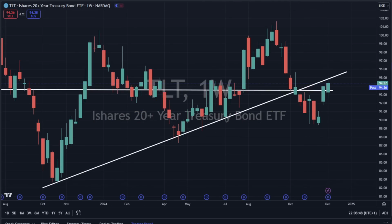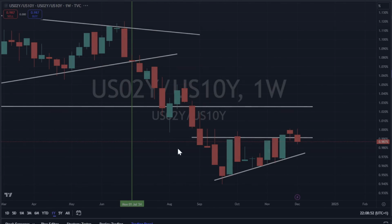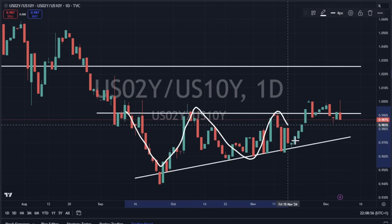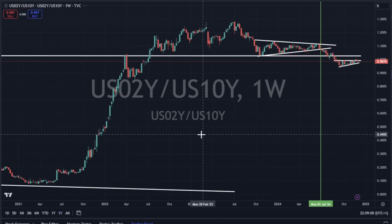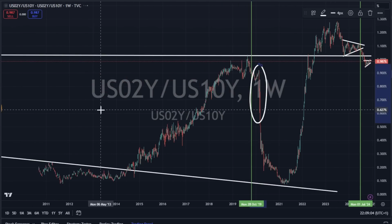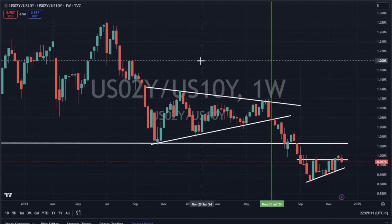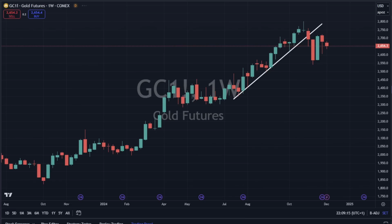The 2 and 10, we do have some uninversion of the yield curve. So we're down a little bit today, and we are still tracking, for the most part, sideways here. We're not free falling. Free falling generally indicates that something bad is either happening or could happen very soon. So we're not in the free fall stage yet, but we could enter it at some point. Gold up a little bit, about $6 an ounce.